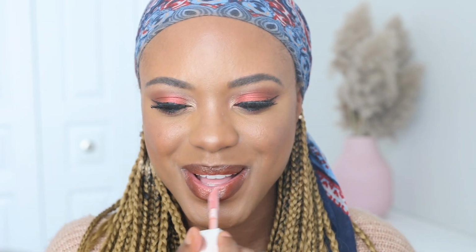Cookie Jar is such a pretty neutral, you guys. Look at it. You see this? Do we like it? I may go over it with Fenty Glow. Just why not? Very pretty. Last thing that's left to do is to set our face.